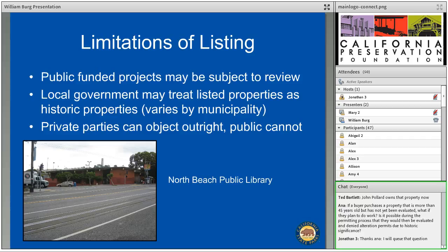And it sounds like the city of San Francisco limits what people can do with listed properties, but that varies widely by municipality. Some cities have no rules. Many cities don't automatically place National Register or California Register properties in their local listings, but it does happen once in a while. And often, if a property is National Register listed, then a local person can say to that city government, well, if it's listed in the National Register, why isn't it considered significant locally?